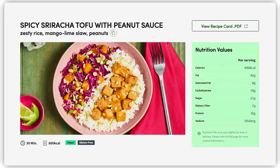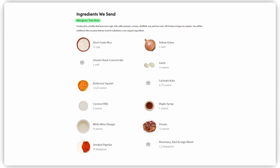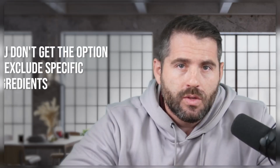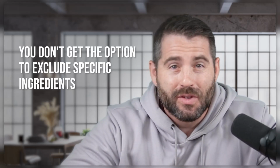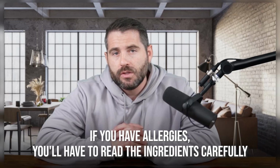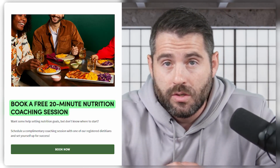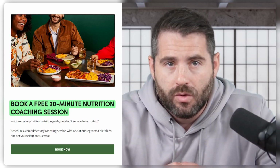All the meals had detailed nutritional information, and each of the recipes warns you about the possibility of allergens, but you don't get the option to exclude specific ingredients. So if you do have allergies, you'll have to read the ingredients pretty carefully before you choose your meals. But if you need help with choosing your meals or a diet plan, you can book a completely free 20-minute coaching session with a Green Chef nutritionist who will help you reach whatever health goals you have.